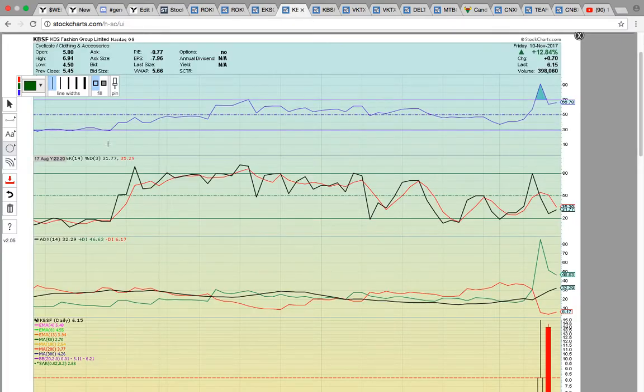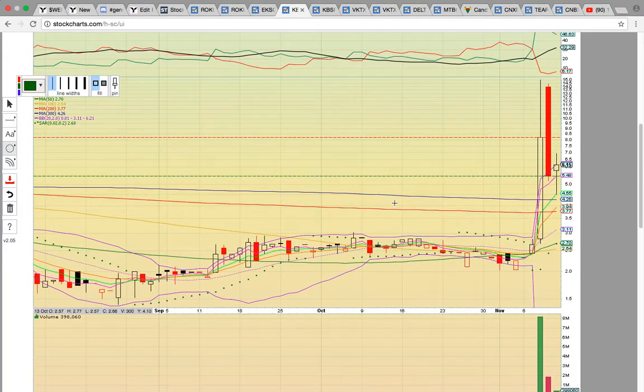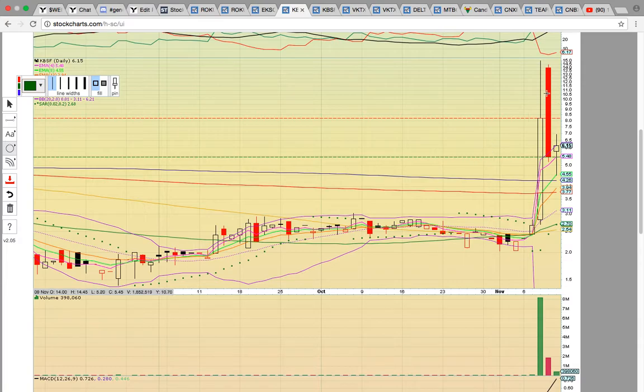Okay, let's look at KBSF. This stock made that big move last week on a giant volume spike, and then it pulled back on Thursday. It had that nasty pullback. It opened way up here at 14, and then it just pulled back the entire day.